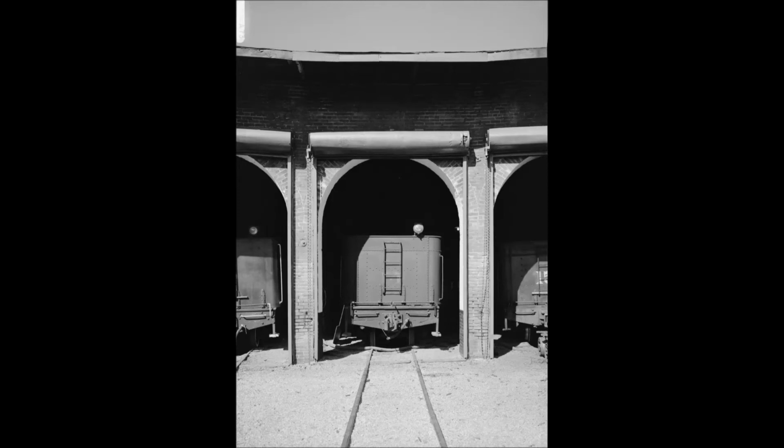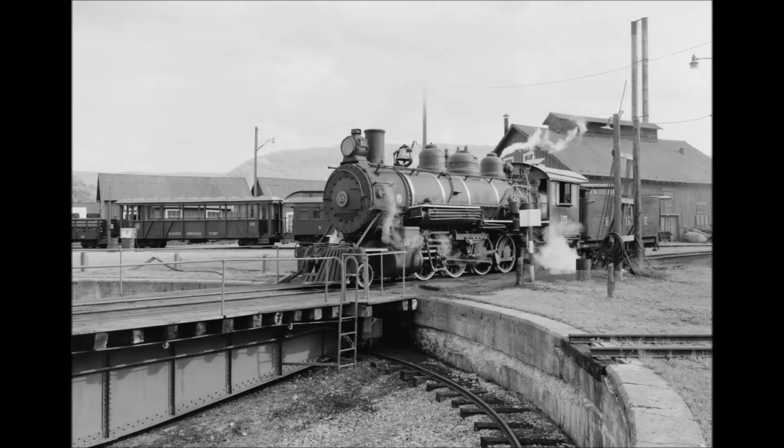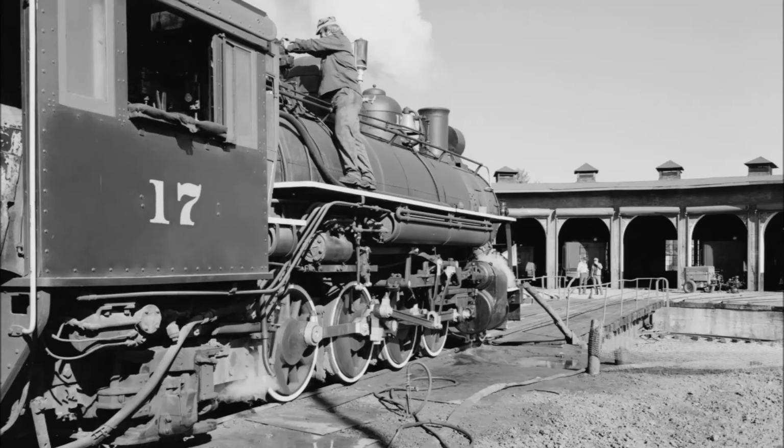This is the tender of that same engine, number 14, sticking out the roundhouse door. This is number 15. He's about to move across the turntable. Number 17 is next, also out in front of the roundhouse, with number 17 on the turntable. Lots of activity in a roundhouse area. Like I said, I just love them.